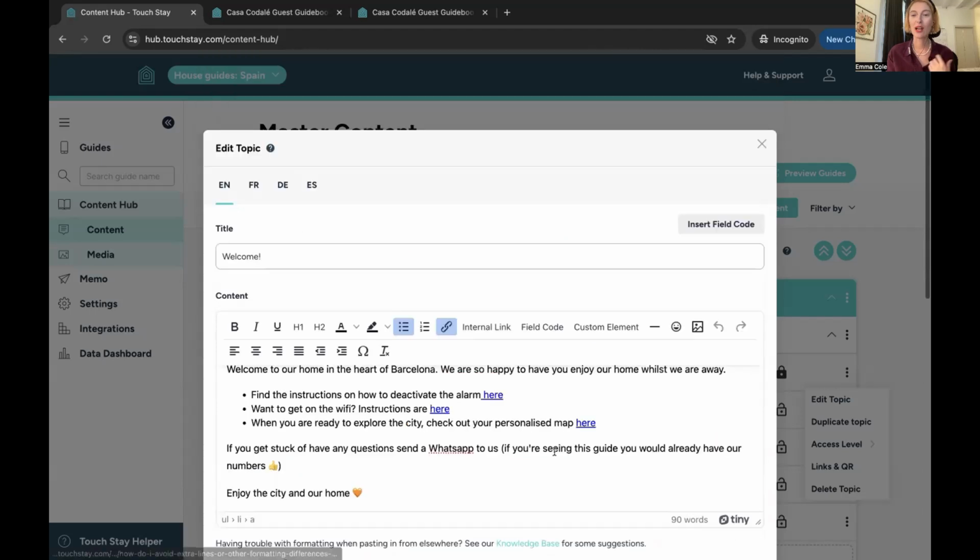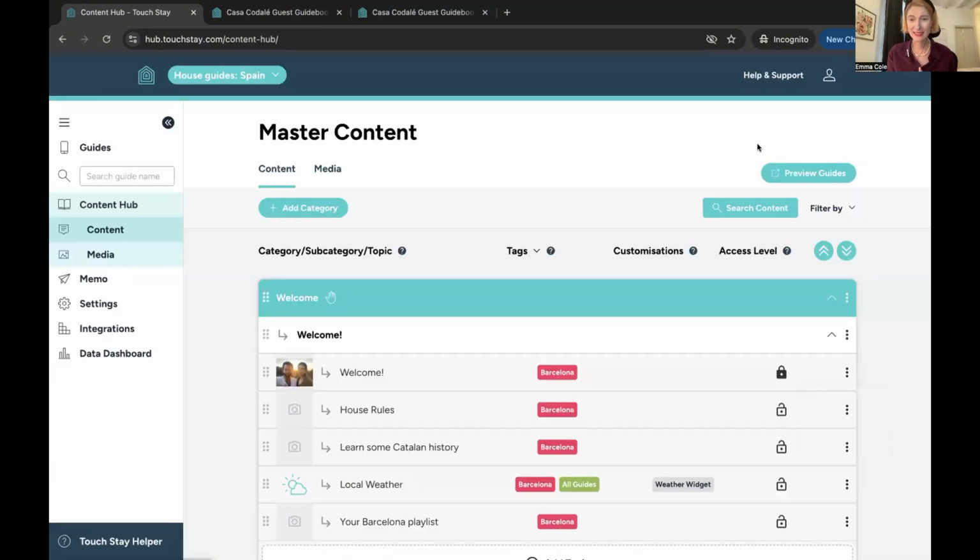So you can change the media, add different things, and make it super interactive. So don't forget that you've got all this rich text editing and other multimedia that you can play around with and add. Just don't give your guests a wall of text. Give them videos, give them images, make it really engaging and interesting. Don't make it boring. There's no room for boring here.